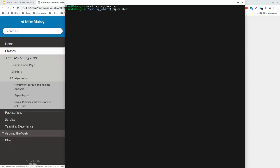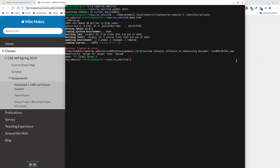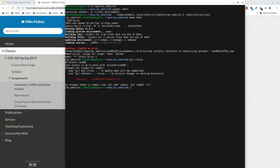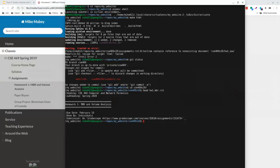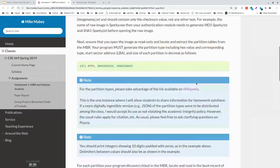What does the 611 stand for? What branch am I on? February 15th. It's there. It just didn't get compiled in this version that you're looking at. February 15th, a week before the midterm. Everybody's still tracking the midterm, right?